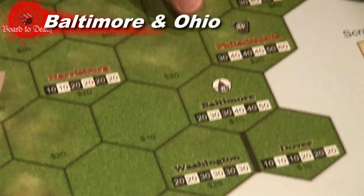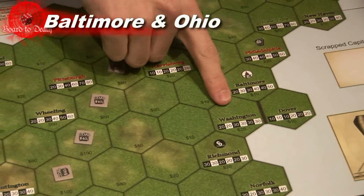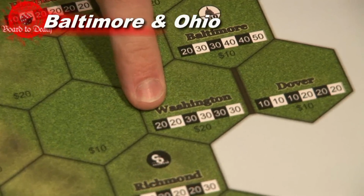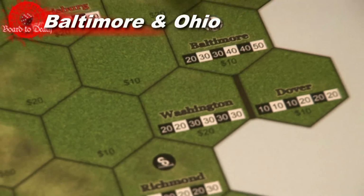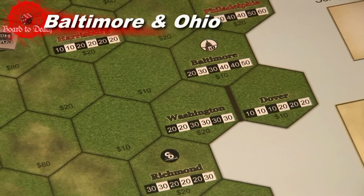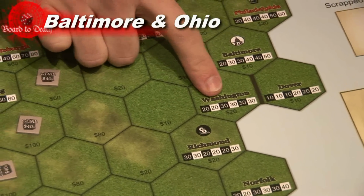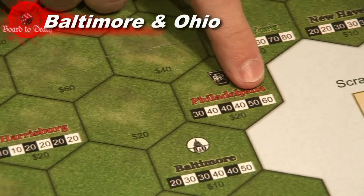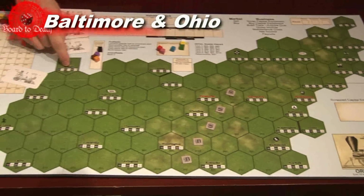For example, what city is this right here? Washington starts out at 20, which is reasonably profitable, but it doesn't appreciate very high. So it's all right early game, but you want to expand elsewhere because it's just not as profitable as, say, Pittsburgh, which by the end of the game is worth 60, or Chicago, which is worth 100.